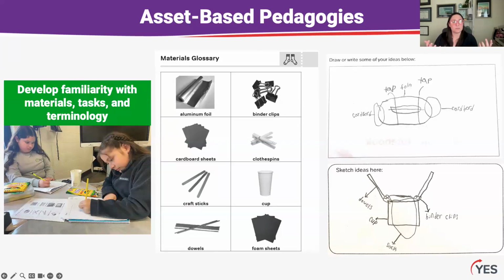It also just helps with spelling. And in some cases, it helps to make sure that everybody is talking about the same material. So for example, the craft sticks might also be called a popsicle stick. They might also be called a tongue depressor by a student. There's a couple of different names students might employ. By having this materials glossary, it gives them that common language to make sure that they're communicating effectively. And so then it allows all students to participate in the design.